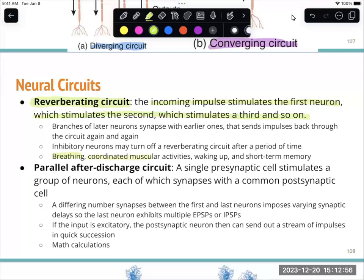Coordinated muscle activities like left foot, right foot, left foot, right foot. We stepped with our left foot, so now that information needs to go back up. Okay, now it's time for our right foot. Now we stepped with our right foot. That information needs to go back up so we can step with our left foot. Waking up in the morning and your short-term memory play a role in these reverberating circuits.